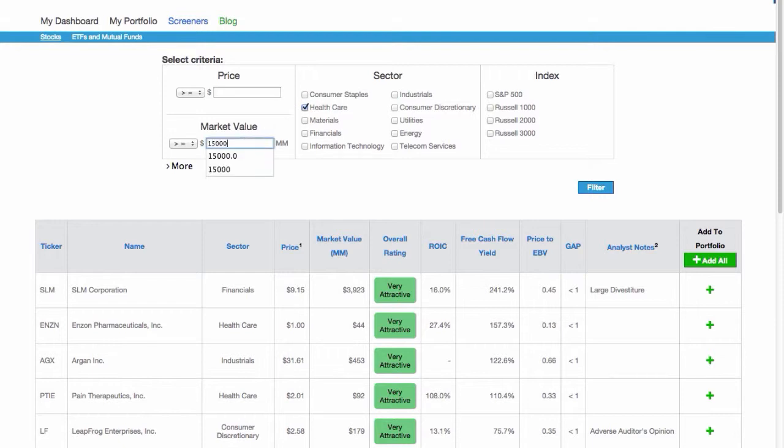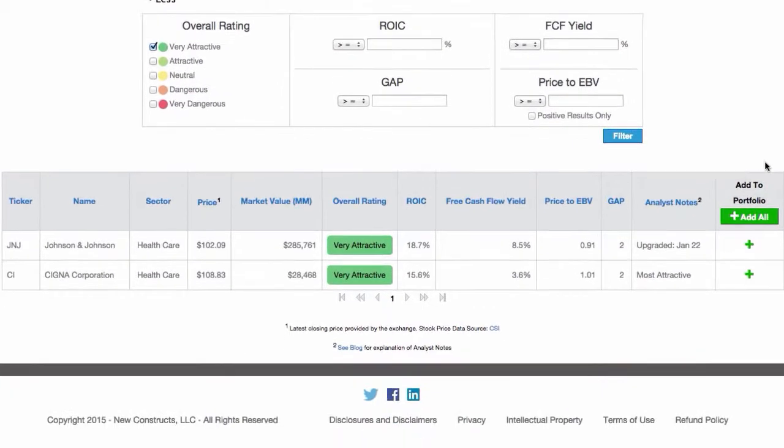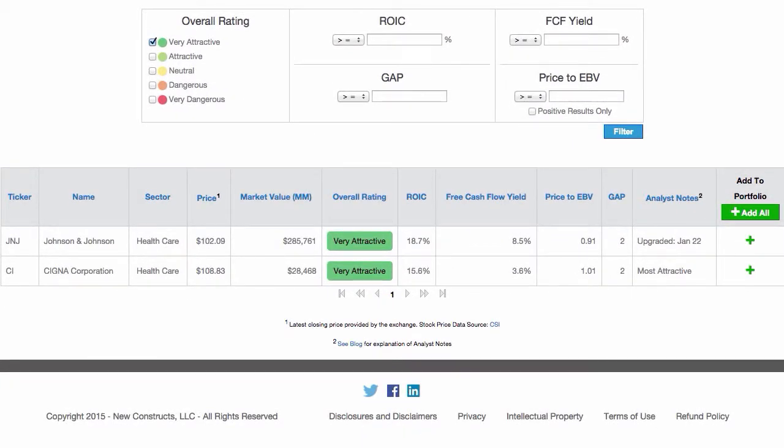To replace Boston Scientific, you're going to want a stock in the healthcare sector with a high market value and a very attractive rating. Now we have two options to choose from, Johnson & Johnson and Cigna. Selecting between two attractive stocks can be a challenge, as both offer enormous upside potential with relatively low risk. In this case, Johnson & Johnson appears to be the better pick due to its higher ROIC.